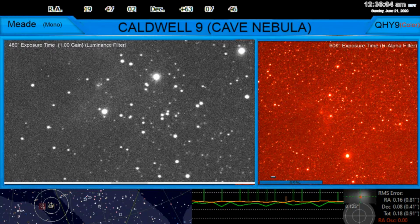But Zane, what we're getting here is the Cave Nebula, which is Caldwell 9. It is a hydrogen emission nebula, where it's very prominent. And we're going to get about 2 more images on the right, and we'll get 3 more on the left. And then we will call it a night. So we will be done at 1 a.m.